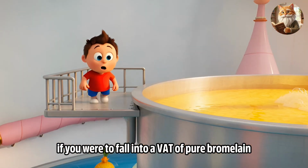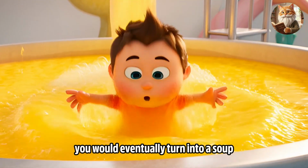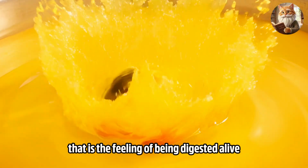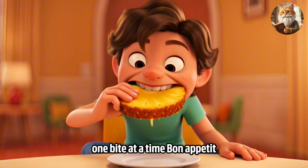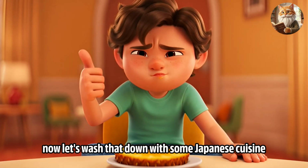If you were to fall into a vat of pure bromelain, you would eventually turn into a soup. So that stinging sensation, that is the feeling of being digested alive, one bite at a time. Bon appetit. Now, let's wash that down with some Japanese cuisine.